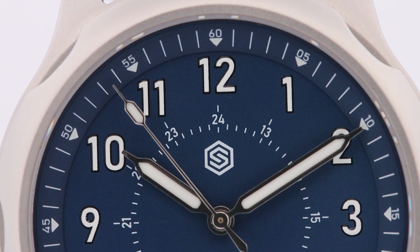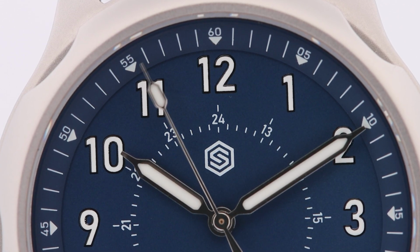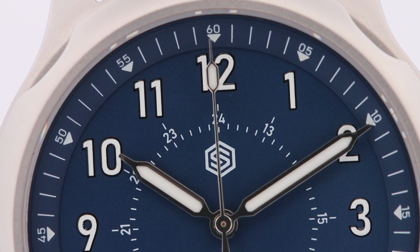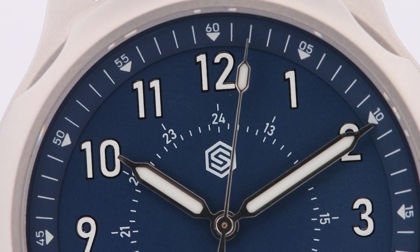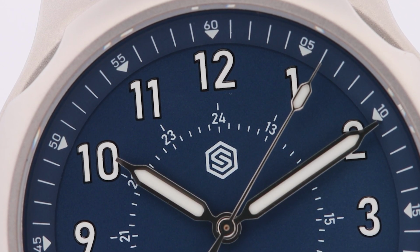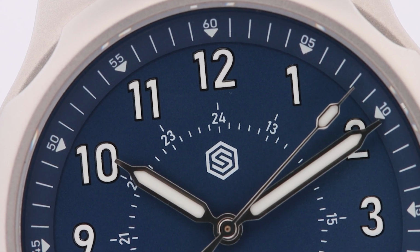The minute hand in contrast extends right out to almost touch that rehaut, and the same goes for the counterbalanced needle-thin steel lollipop seconds hand, which extends a touch further out into that rehaut. Now I say lollipop, but the Companion seconds hand comes with more of a defined hexagon about 2mm from its tip, which overlaps the hour markers.